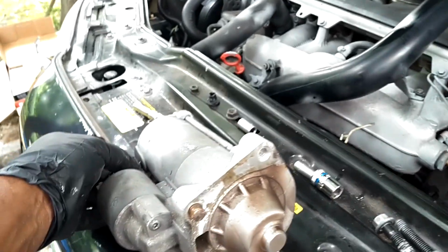Try not to drop nothing down there. It ain't fun fishing stuff out of the bottom of this car. Ask me how I know.